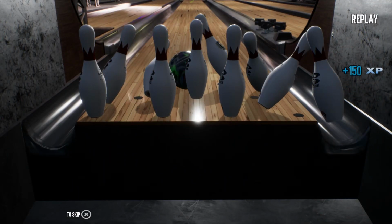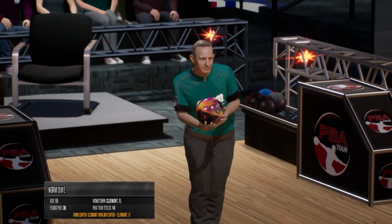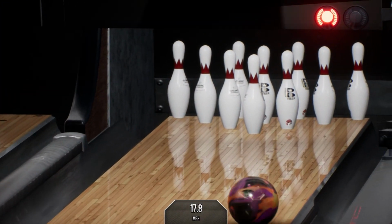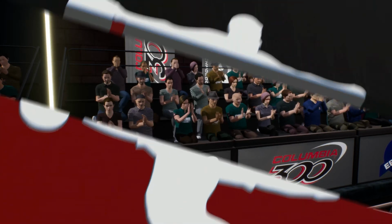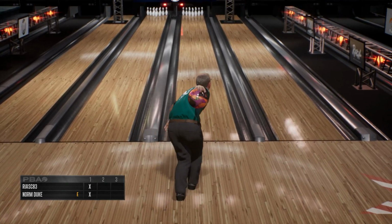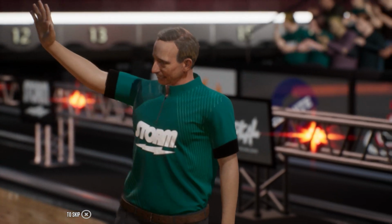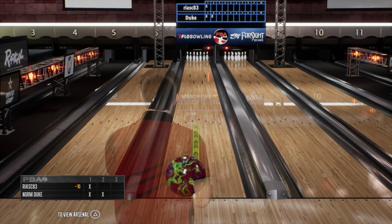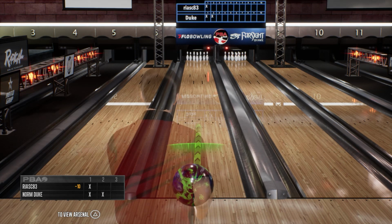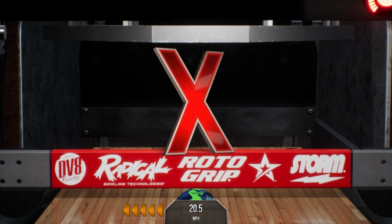Gets the strike to start it off. There's a nice shot and a nice result. Here's the master technician, Norm Duke. That's how you start. Got a strike on the last turn. Got it! Looking to get on a streak now, hunting two in a row. Just what you want to get it going on TV.